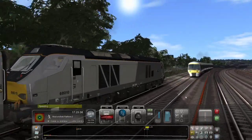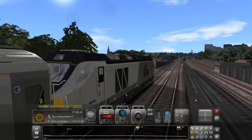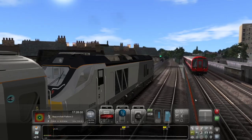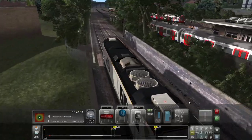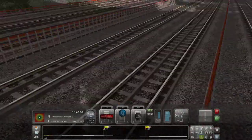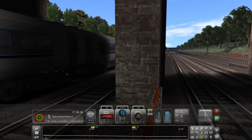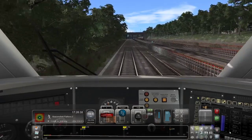Another Chiltern Railway service. Just chasing the stop. We've got 20 miles to go before our first station stop. Yeah, that's not going to be a bad little shot. Let's see if I can't try and be clever. Back up a bit. Excellent. Right, sit back into the cab.